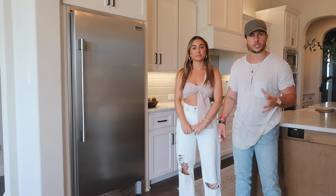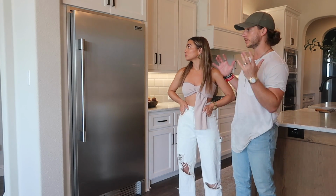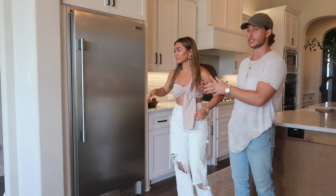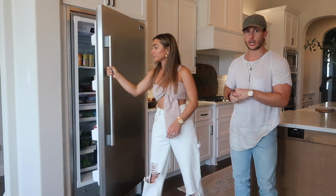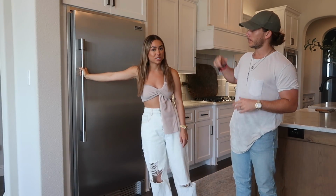All right, nothing too exciting, but I just wanted to point out our refrigerator here. We have an all fridge, so it's only a refrigerator, there's no freezer attached to it. It's from Frigidaire. We got it at Nebraska Furniture Mart. We'll link the exact one down below. We always get questions about this though, because people are like, do you guys have a freezer? We do have a freezer.